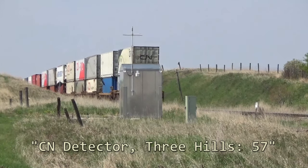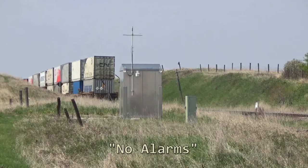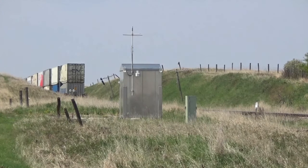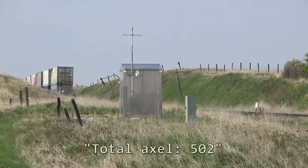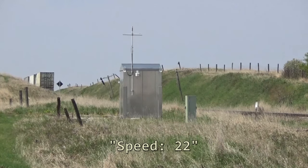CN detector, Three Hills, 5-7. No alarms. Temperature 1-8 C. Total axles 5-0-2. Speed 2-2.